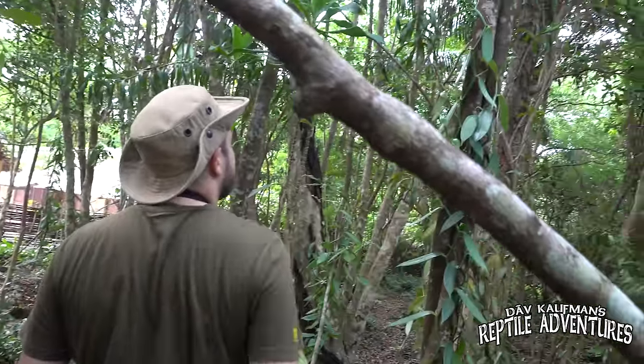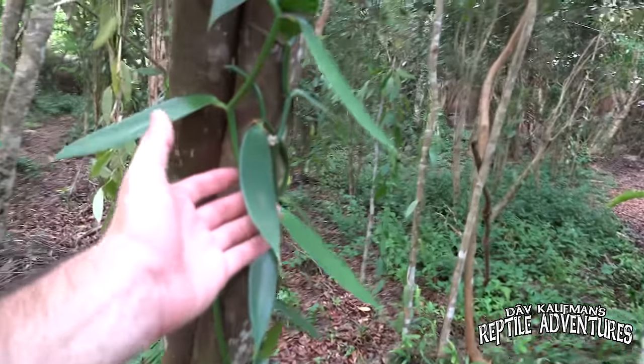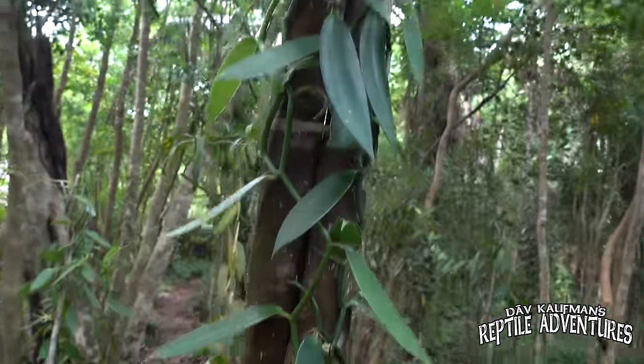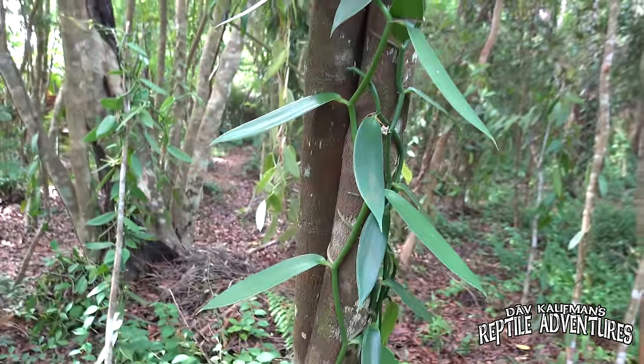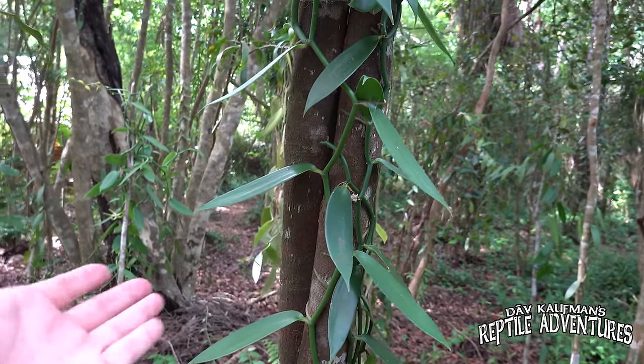There you go, more vanilla. More vanilla. Oh, so here, yeah. Not hognose related, but Dion just pointed this out. This is actually a vanilla orchid. I don't know that I've ever seen one before. They're all over the place. And wow, they produce the flower and the vanilla bean. So, we came to learn about hognose snakes, and now we learn something about vanilla.